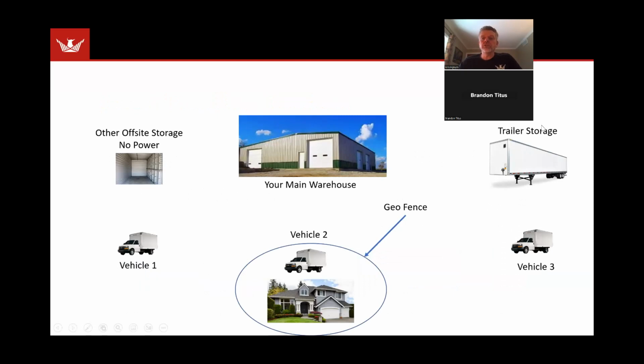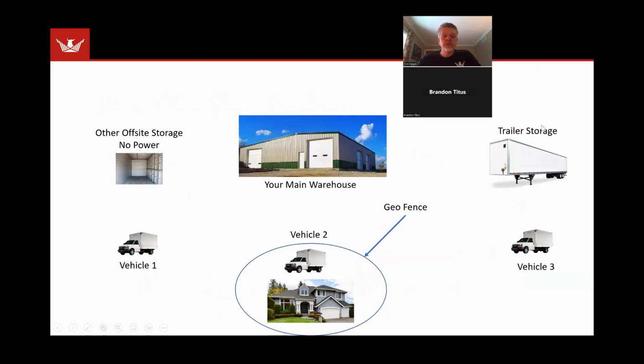Okay, now this screen, we're just going to show you some of the basic things that we cover. So, you put a gateway here in your main warehouse. Here we're showing other offsite storage with no power. You can run off of battery power. You get a reading every 4 hours, or you can push the button at any time to get an updated reading. Here we're showing a tractor trailer.